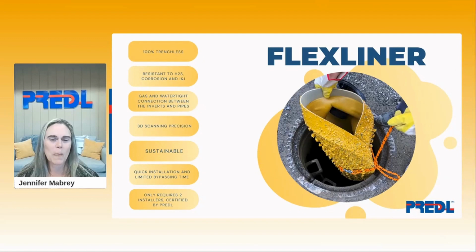So now on to Flexliner. Why choose Flexliner? First, this is 100% trenchless. The liner is made out of polyurea, which is flexible. As you can see from the image, our base can be folded and inserted directly through the cone of the manhole. We utilize Core Protect polypropylene for our riser and cone sections.